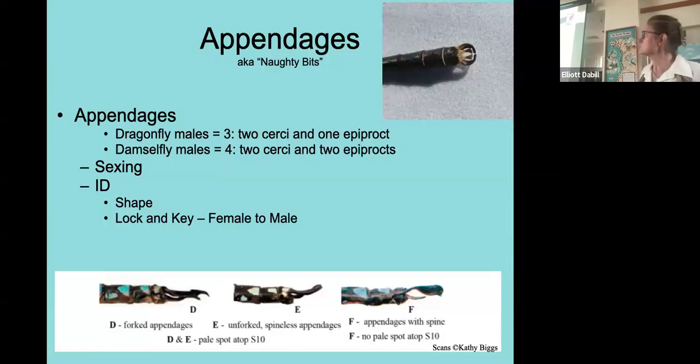The appendages, often we talk about those as naughty bits. The dragonflies and damselflies have either 3 or 4, and they're used for sexing and ID. They act as a lock and key, and so therefore they are species specific.